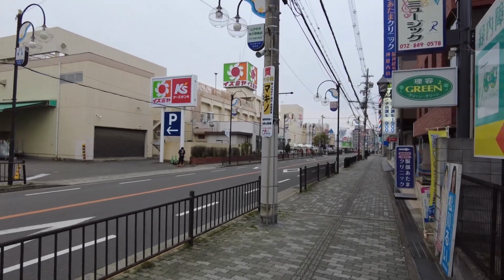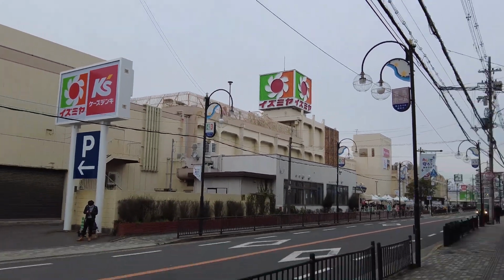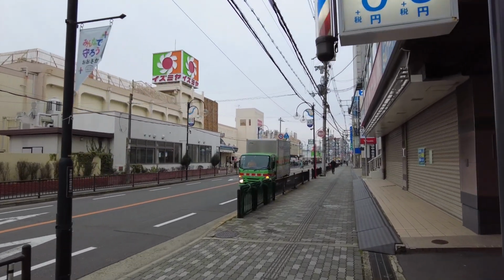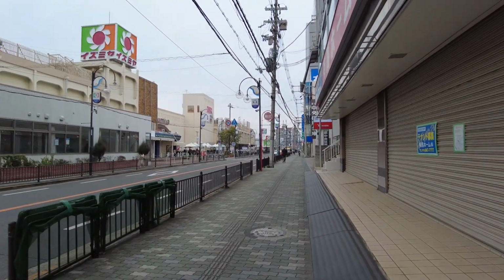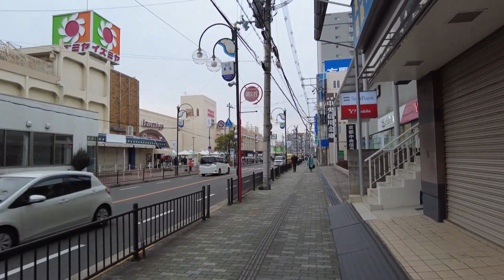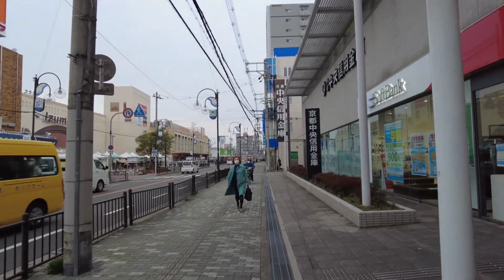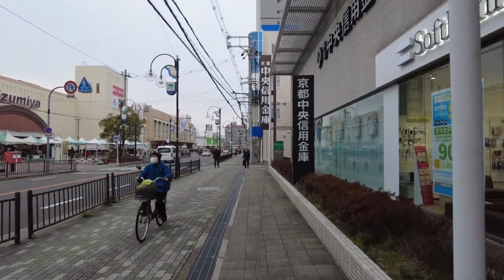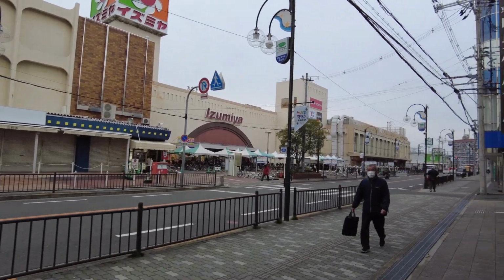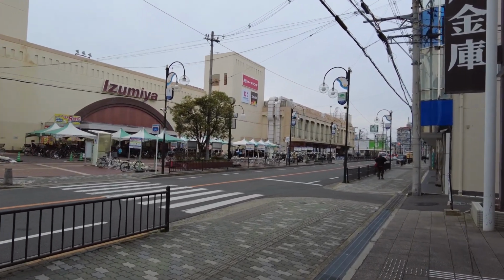So yeah, this is the last thing I want to show you here. It's this big shopping district. It's called Izumiya. And I'm not going to go in, but just kind of show you what it looks like from the outside. So this is kind of like a department store maybe, or a supermarket, but they sell everything inside, from sports clothes, I don't know. They've got like a bakery, lots of clothing stores. I see there's a Mr. Donut over there. Seria, which is like a dollar store, 100 yen shop.